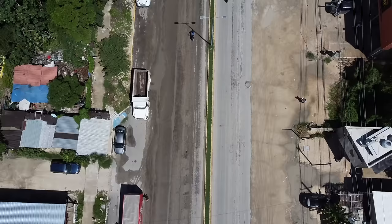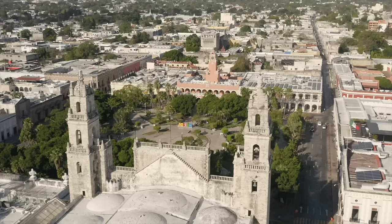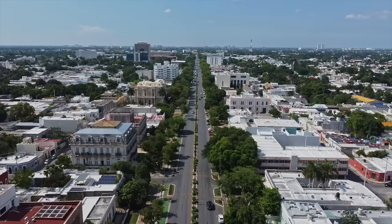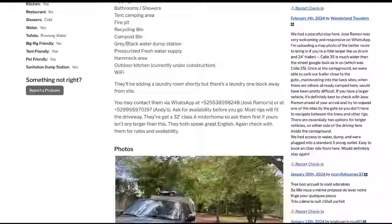Our next stop is Merida, about an hour and a half drive from Celestun. Merida is the capital of the Yucatan and considered one of the safest cities not just in Mexico, but in all of North America. It's home for many expats here in Mexico, including our friends Greg and Karen. So we're staying just outside of the city. Thankfully, they allowed us to park in their driveway, but if you're coming to Merida, there is a trailer park you can stay in.